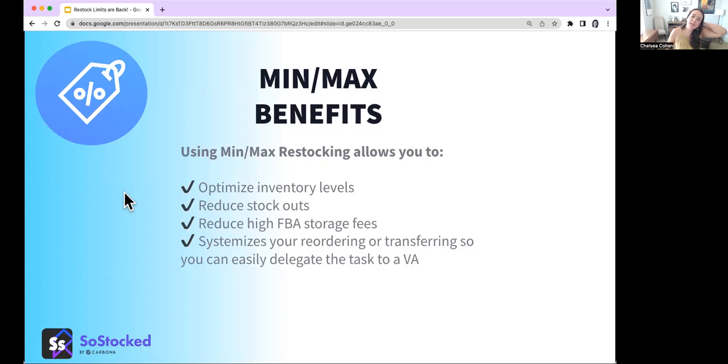When you adopt min-max restocking, you can actually start passing this task over to your VA. You don't have to pass everything. You can be the final check, and I would recommend being the final check. But a lot of those inventory tasks now can go to a virtual assistant, an inventory manager, and then you are freed up to do a lot of the things that you love, like maybe product research or advertising.